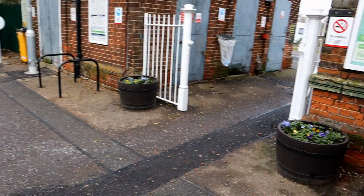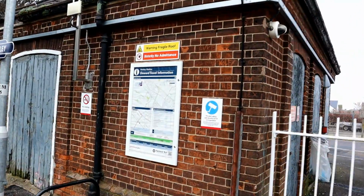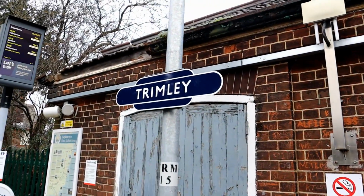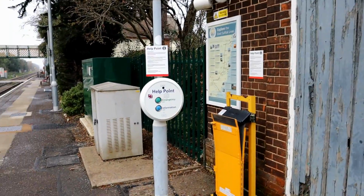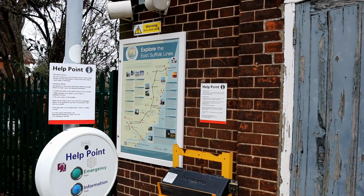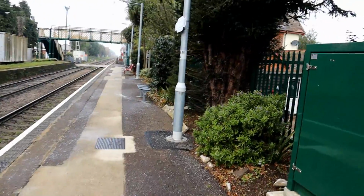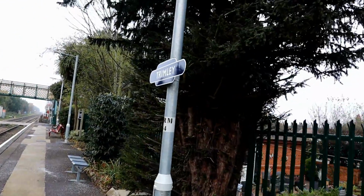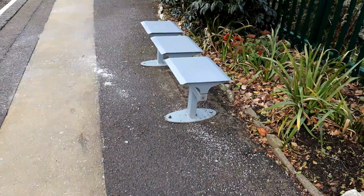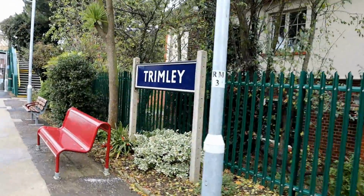We also have planters and 2 bits of cycle parking, some onward travel information. Ooh, this lovely retro Trimley sign next to the help point, the accessibility ramp and the departure screen, as well as an information poster about the East Suffolk lines. Further down the platform you've got another one of these little British Rail era style signs and another bench. Down here we've got more benches and a running in board.